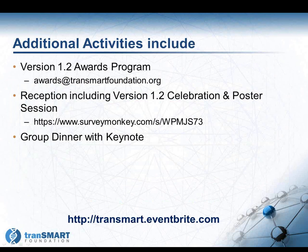We will be selecting award winners, and these will be presented at a reception the first night at the meeting. During the celebration we will have the awards, and we'll also have a poster session going. That will take place on the first night, Tuesday night. And then during the second night, we will have a group dinner with a keynote where we'll again be able to gather and have some fun and socialize.